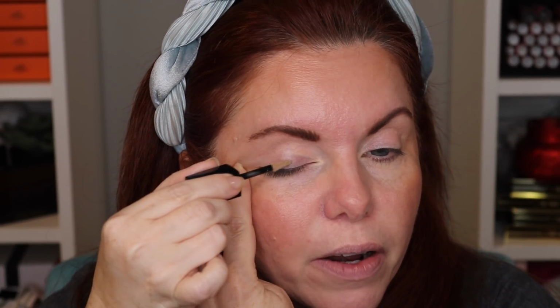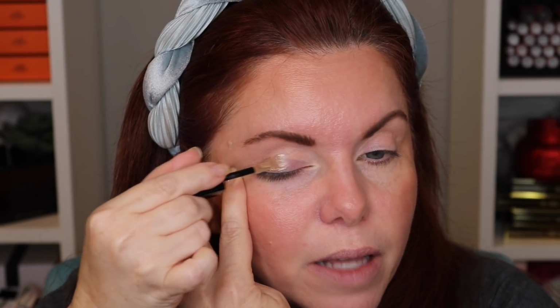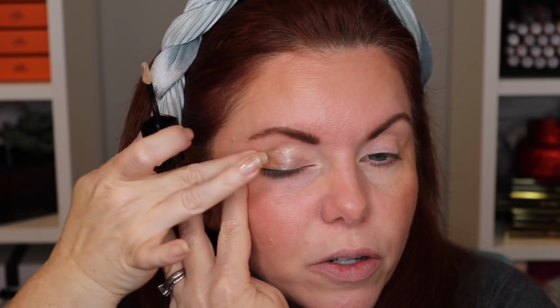I like these, but they're very liquidy. I'll show you when I put it on my eye. Some people put these on directly. Some people use a brush. You can use your fingers. If you use your fingers like I'm about to do here, it's a very light wash, okay? Really light. But if you look at it, you can see how watery that is.